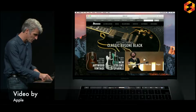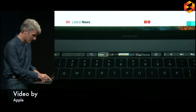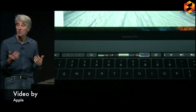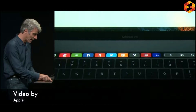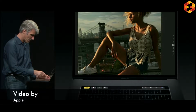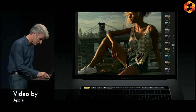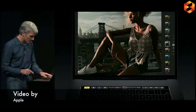Apple made many examples of this Touch Bar. For example, in Safari, when you open it, all your favorites are shown on the Touch Bar. Also, there is a preview of your opened tabs and the ability to jump between them, and it is so intuitive. It works so well in the demo. Also, in other applications like Photos, you can edit your images fully on the Touch Bar, for example rotating them, applying filters and more.